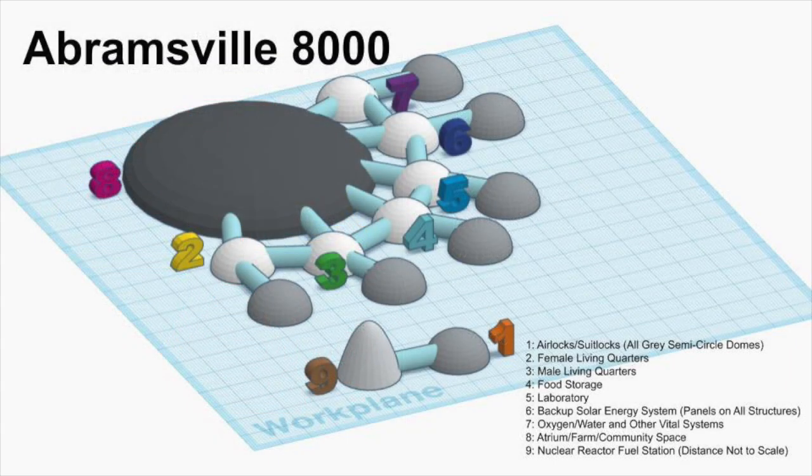Slide number 9. This is our Tinkerbell hub. This was our living quarters. We had female, we had male, we had an area where we could actually conduct our experiments, and we also had an area that we use for isolation, and we'll go into that a little bit later as we go through our PowerPoint.